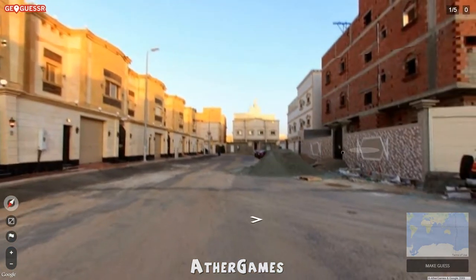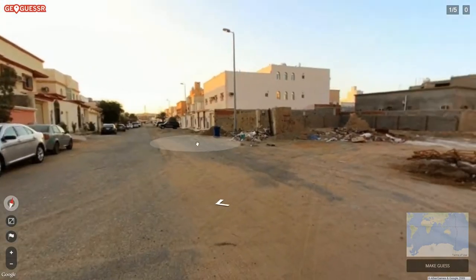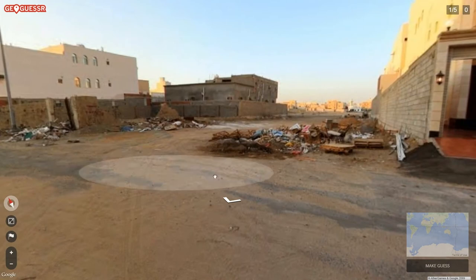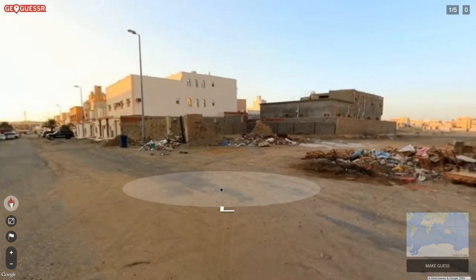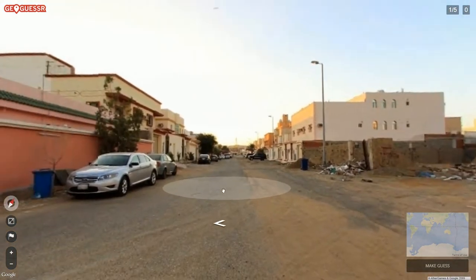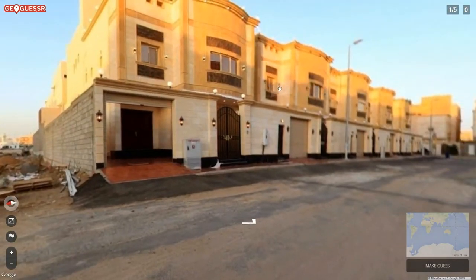Here we are in yesterday's daily challenge location, facing an interesting place, that's for sure. Whatever used to be here definitely is, we can see what looks like a big pile of trash and such things, but we're in a place with a nice road, cars parked here, and then we got what are really nice apartments or homes.